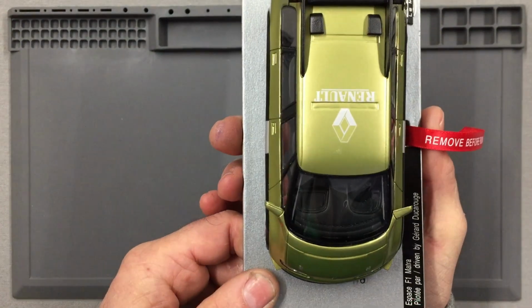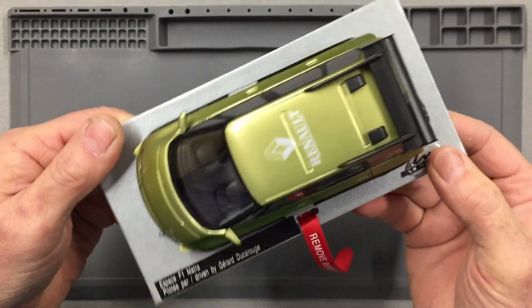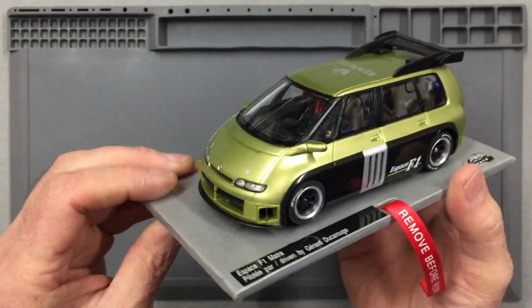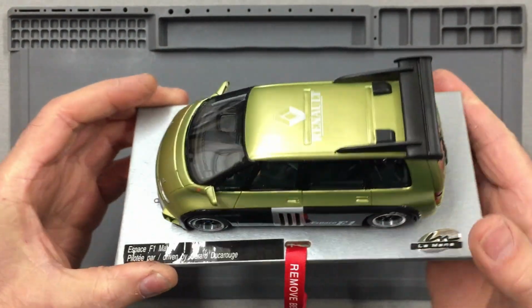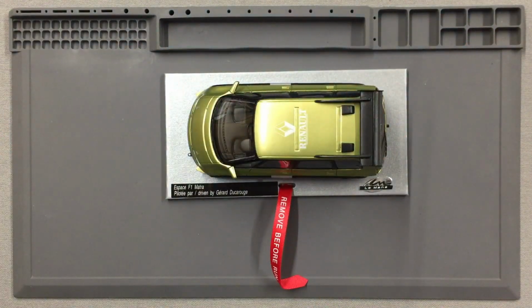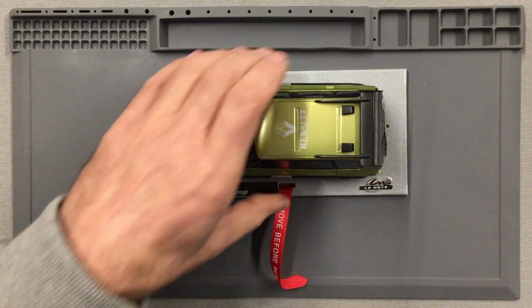So there are quite a few differences between these two cars, but none of them really make that much difference overall visually. They're both incredibly good looking cars. So what I'm going to do now, I'm going to take the body off and then I shall show you the insides.